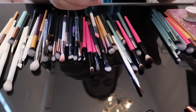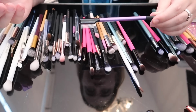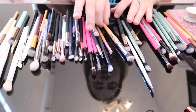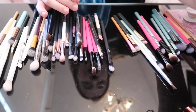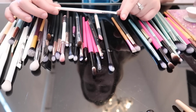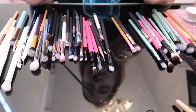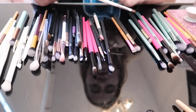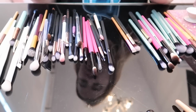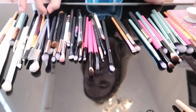I have this Real Techniques one. This is like a comb thing, and I really want to keep that, so I think I might keep that. I just got this Glam Light one, so I'm gonna keep that. We've got an e.l.f. lip brush, which is not the best, and Bling Brushes has lip brushes that I use over this, so I'm going to pass that one along. That one should probably go in the trash, honestly.